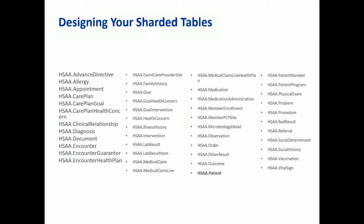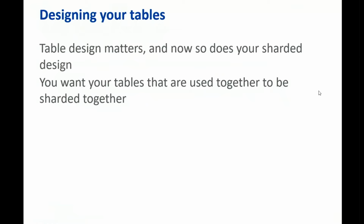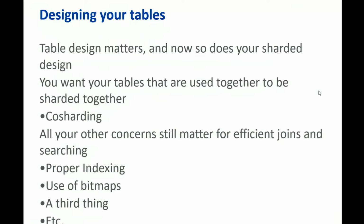So when you're designing tables in your sharded environment, it matters how you decide to break your tables up. I mean, table design has always mattered, of course, but if you're joining tables together, you want them to be in the same shard, in the same way, so that the queries can perform better. This is called co-sharding. All of your other concerns still matter, and this is just another thing you have to think about. This is a bit of what sharding is when you start implementing it: it is thinking about SQL with just an extra step.